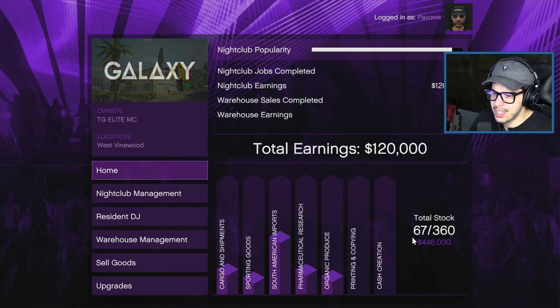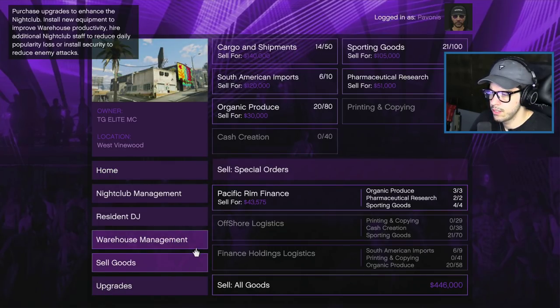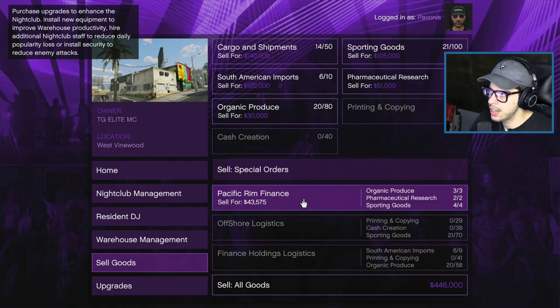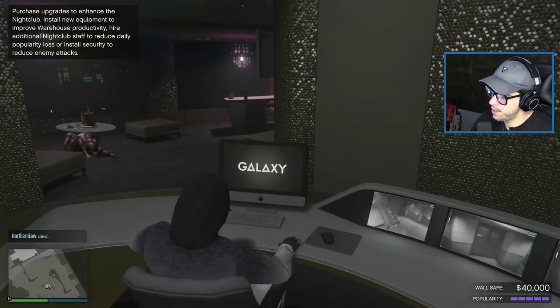What are we at? So we're at 67 total stock. We don't have any, oh, we do. We have a Pacific Rim Finance. Kind of want to do one of these. Let's see if there's anybody that could join our crew here.